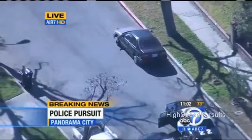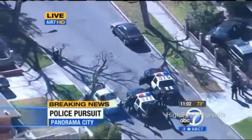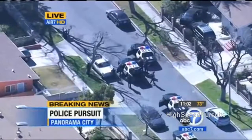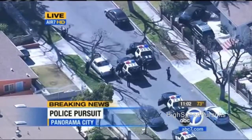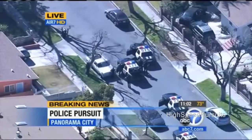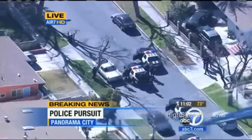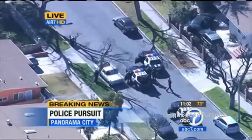Now, right now, here's the situation. It is a wait-and-see situation. Nothing but time on the hands here for LAPD Mission Division. They've got plenty of officers here to cover it. They've got a perimeter set up. They've requested an LA City Fire Rescue ambulance to stand by. And right now, it's up to the suspect.